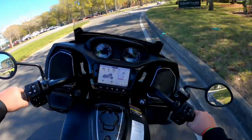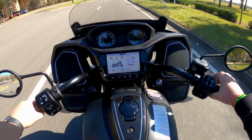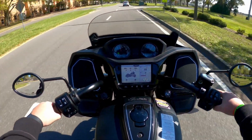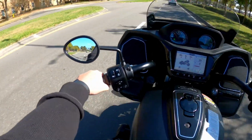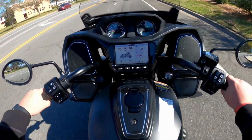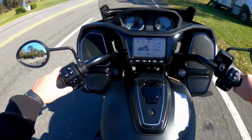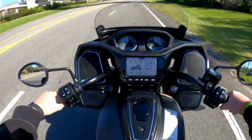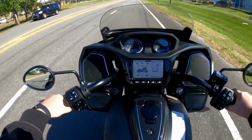This thing feels pretty good in the corners though. It's not bad. It's really not bad at all. Here we go. Wow, traction control kicked in. Holy crap. Alright, so what just happened there was a little red light flashed up there. I'm like, wait, why did it stop pulling?